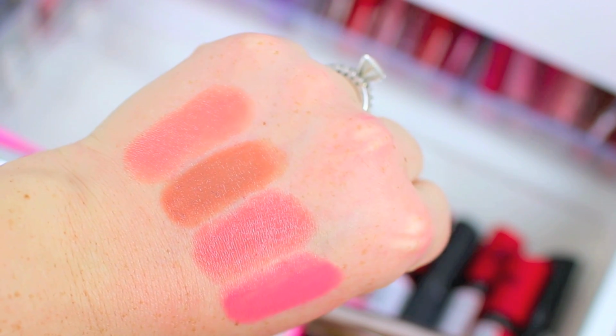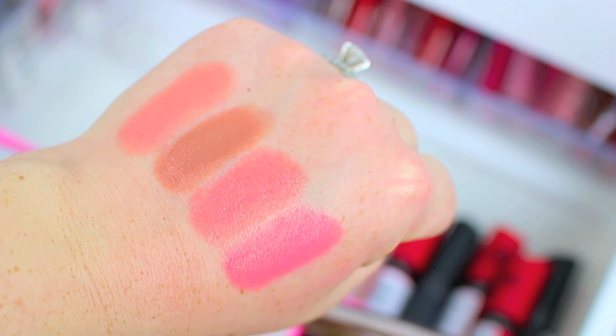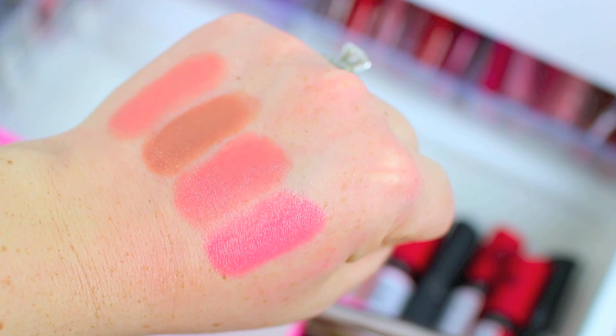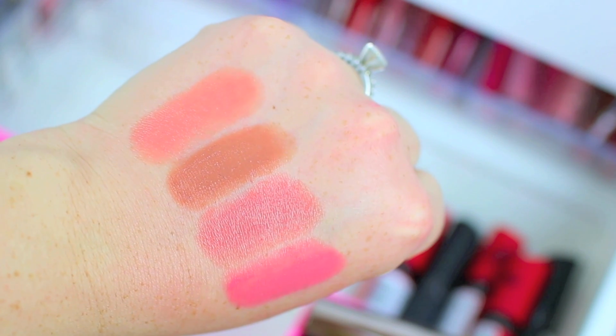Okay, from the top I have Kitty, the second one is Honey Bun, the third one is Heaven, and the fourth one is Crave. I'm going to keep the first three and then just declutter Crave because it's not really a shade that I wear a whole lot, so I want to pass it along to somebody else.